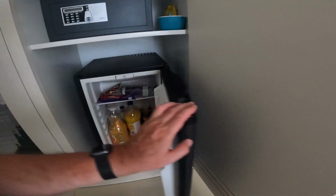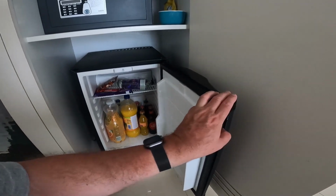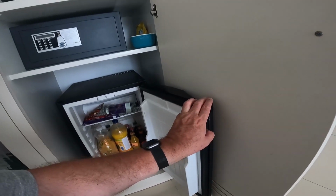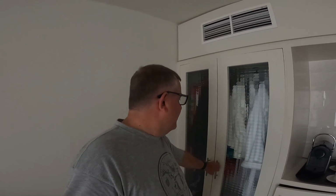There also is a minibar. We bought some orange juice and some chocolate. You get that supplied with beer and soft drinks on arrival. I think you can get it refilled, and they say that could come with a cost. We don't bother with the minibar, guys, so we don't really care. It is working and it's absolutely fine, and yeah, it's okay.